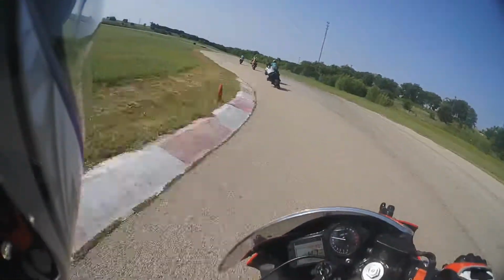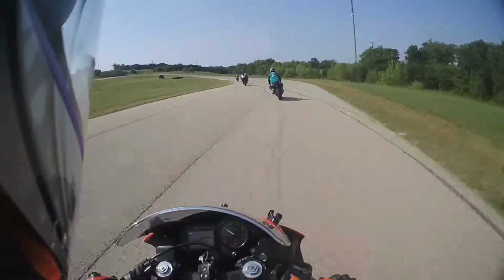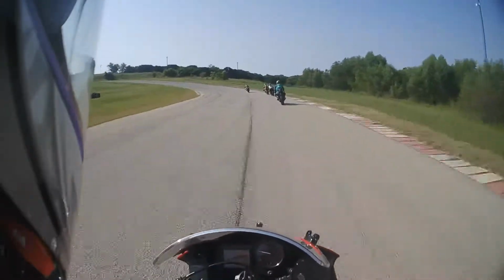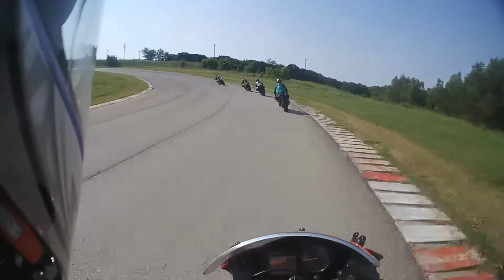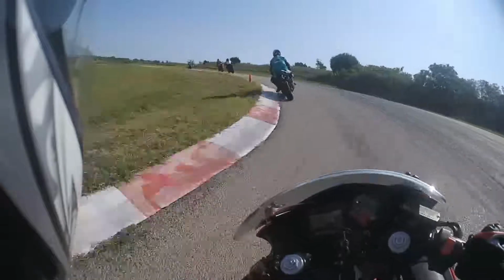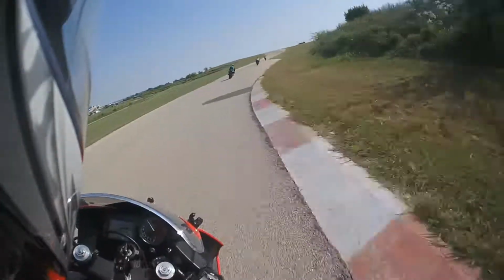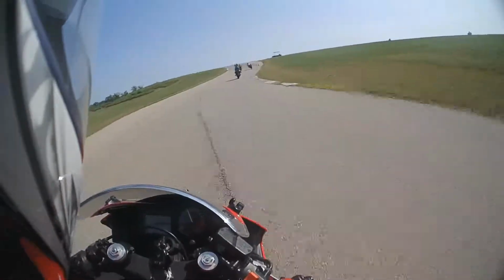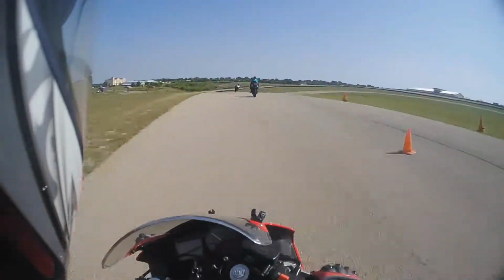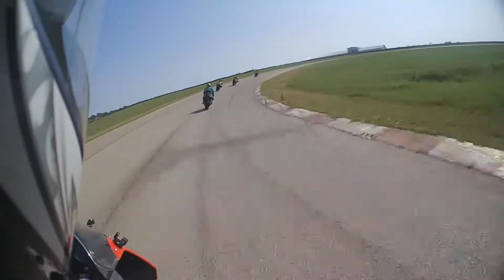Alright, so at this point I've already passed the instructor. He's following me, and of course we get some traffic here. I have to account for that. This turn here was the trickiest one for me, and right here there's a bump that's kind of nasty. During the whole day I tried to find a way to go through that bump without shaking too much.